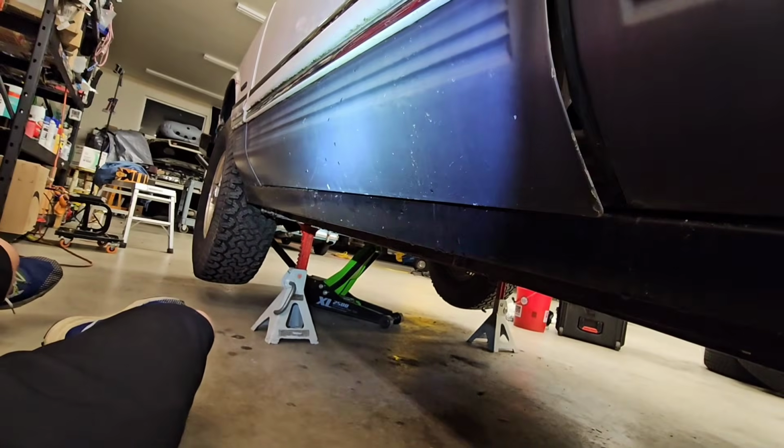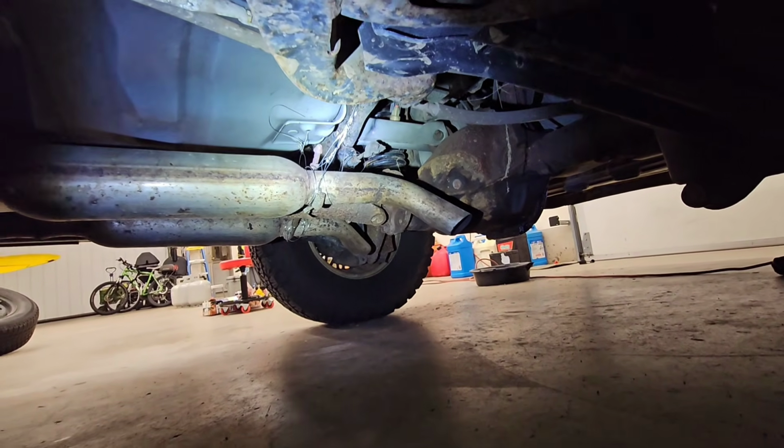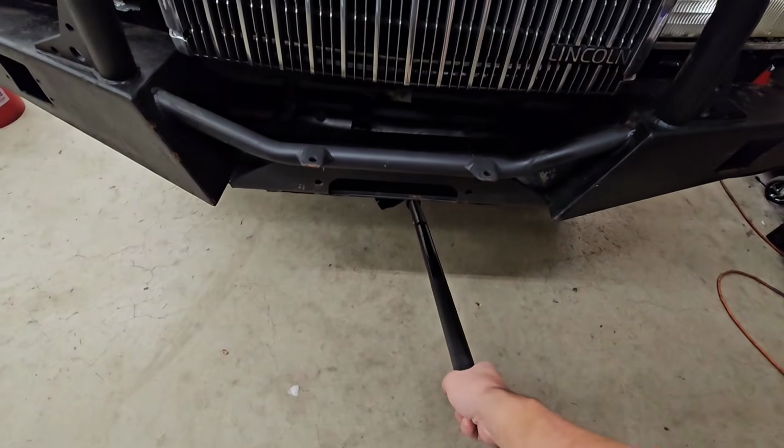So as we saw with the previous exhaust, the safety wire method of holding it up didn't work. So what I did is I did more safety wire and thicker safety wire. So if that doesn't work, then I don't know what else will. Except, of course, real exhaust hangers. It's time to drop it down.